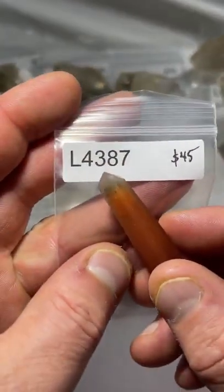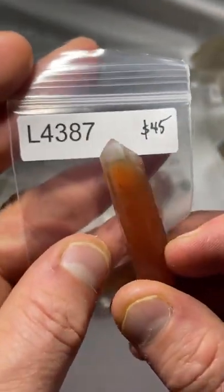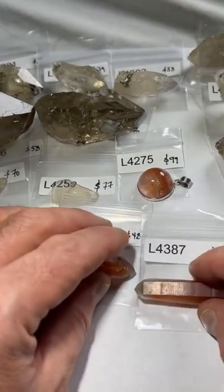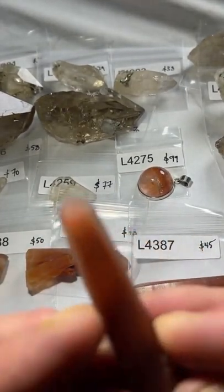And then 4387. It's a very good price for you, $45. Woo! Go! Ready? 4387. Amazing crystal. I love the ones with the green phantom balls going on in it.